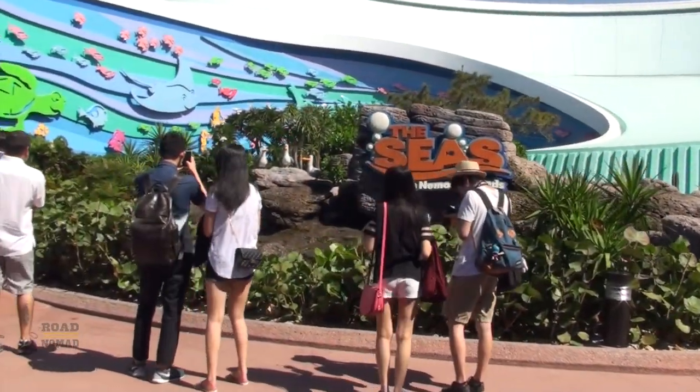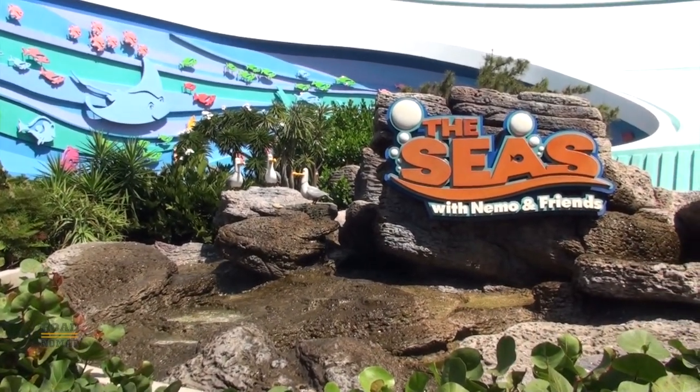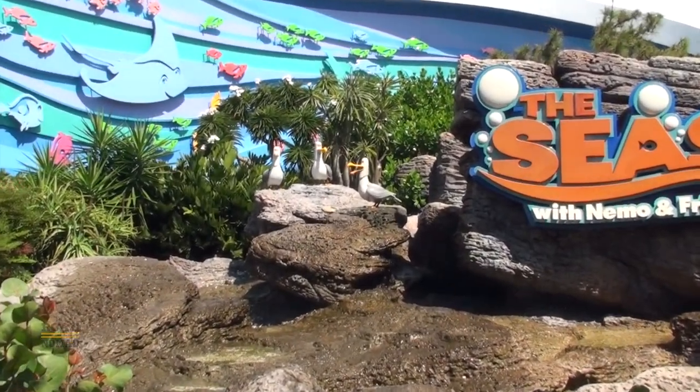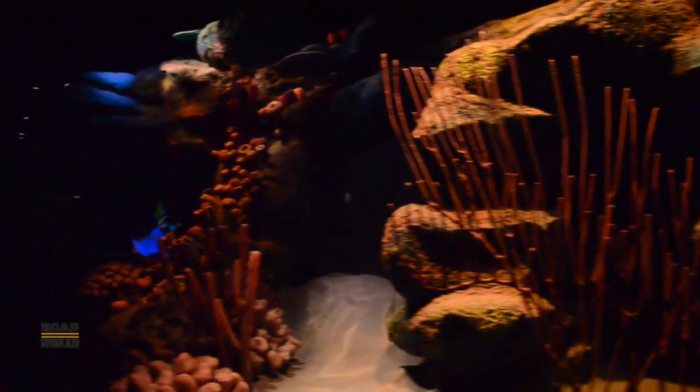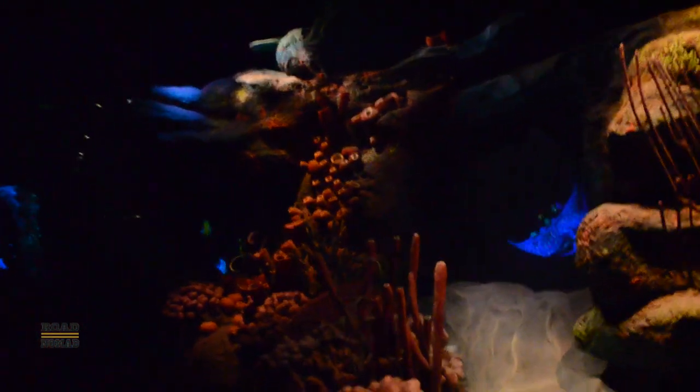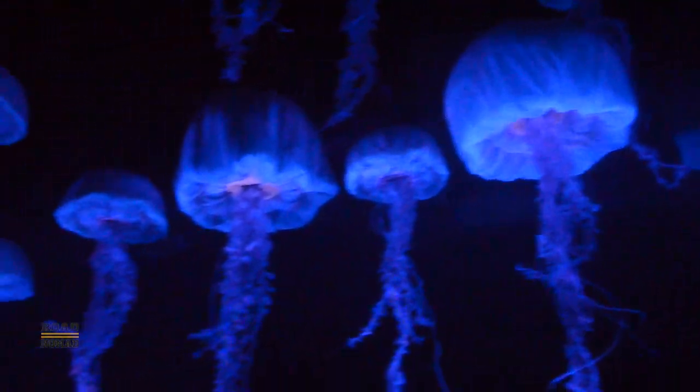Let's check out the Nemo ride. The line is not very long, fortunately. The beginning of the ride is not all that great. It kind of simulates being underwater with lighting and these video projection screens showing some animated characters from the movie.